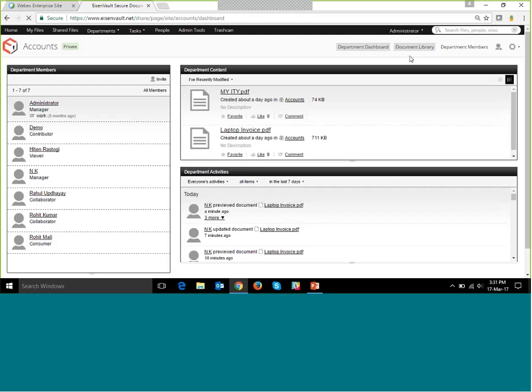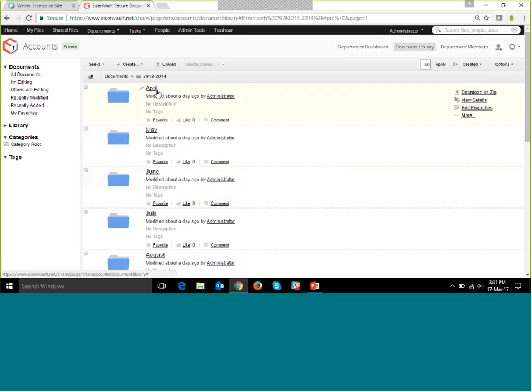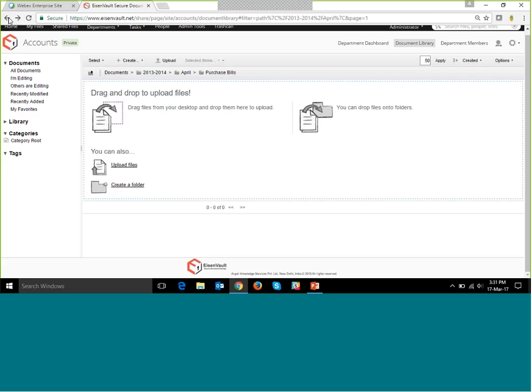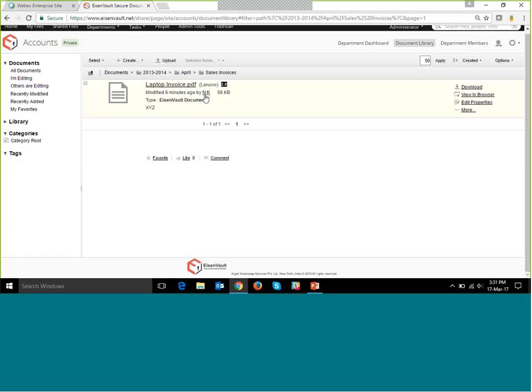One of the important features which I would like to show you over here is audit trail. So audit trail is one of the security concerns, like you can keep an audit of who all users are trying to access those files, at what time, what date, when it was uploaded, when it was downloaded, and accessed.